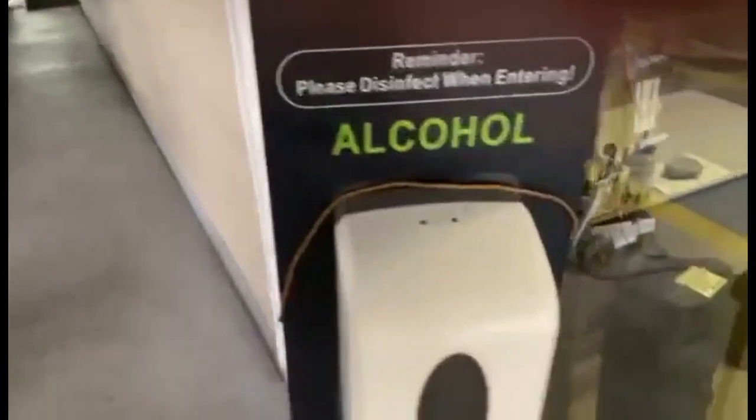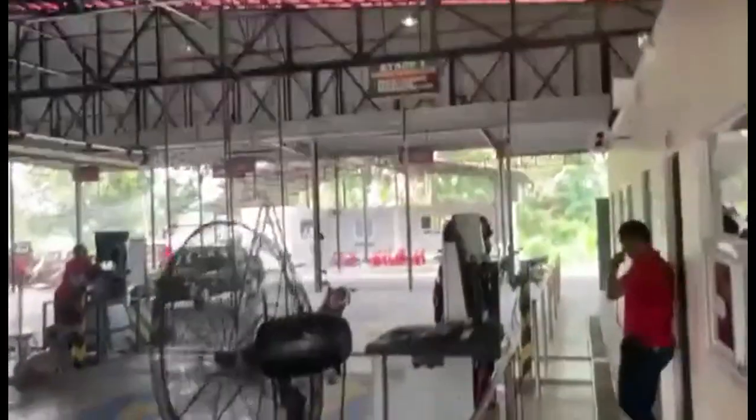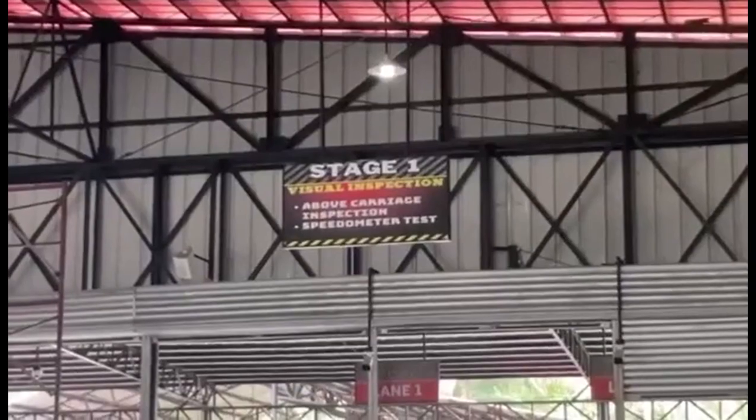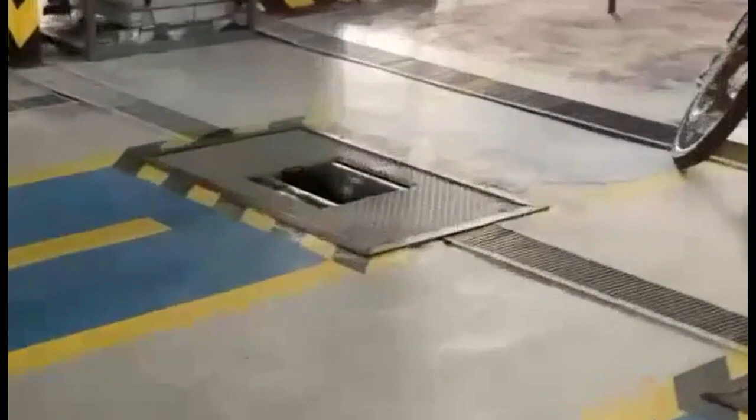We'll come down to stage 1 and see what they do. Not crowded at all, this place. Alcohol if you feel like a drink, joke. And they come down here. Stage 1: undercarriage inspection, speedometer test. So they might put it on a bit of a dyno, I think. Yeah, they've got a dyno over here, viewers. See the dyno there in the floor?